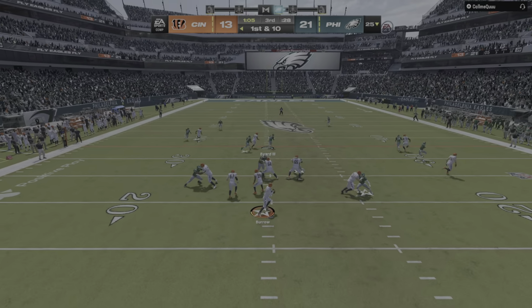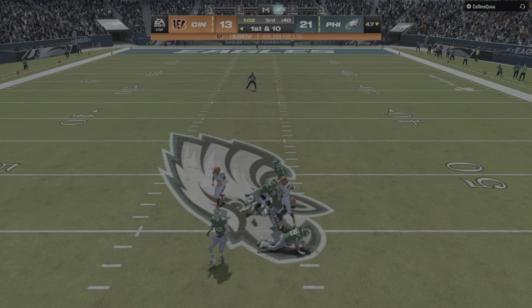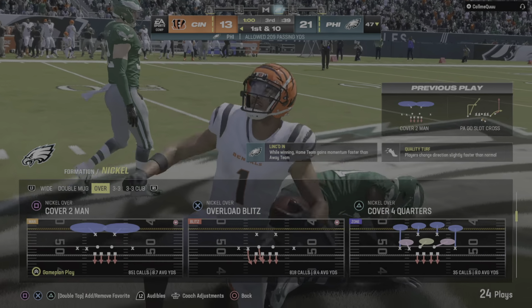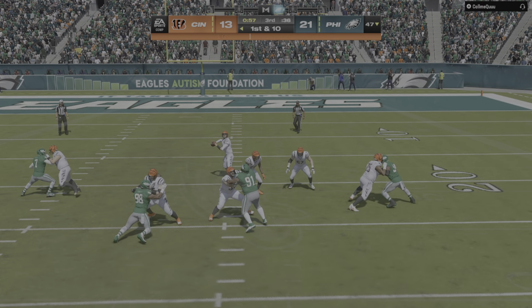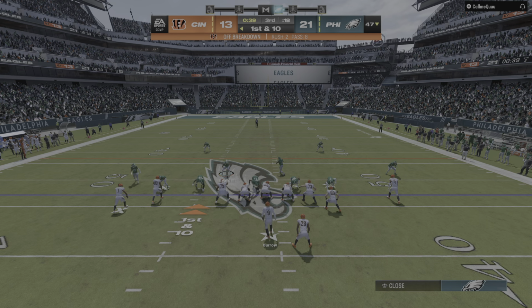Now they go play action. Burrow through the middle of the field. And he takes it all the way up to the 47. A well-executed 22-yard gain. Certainly no settling into the drive there. They came right out on the first play and attacked the middle of the field for a big gainer and a 1st down.